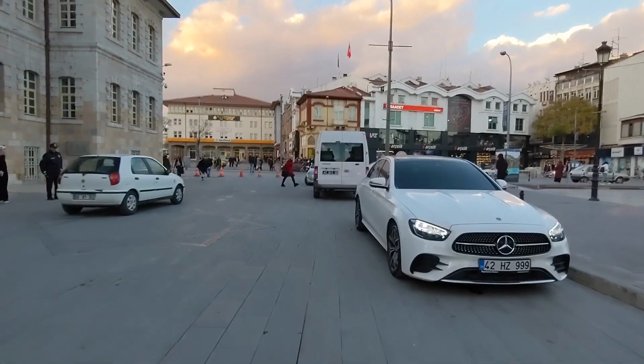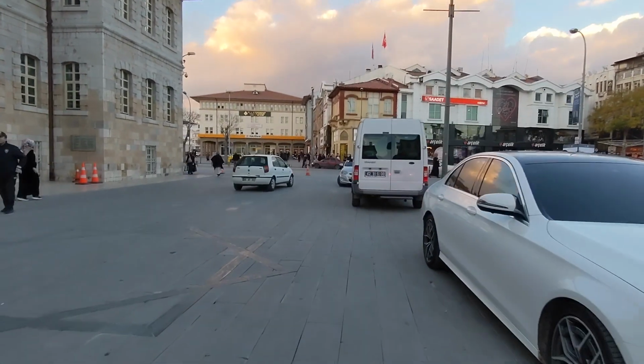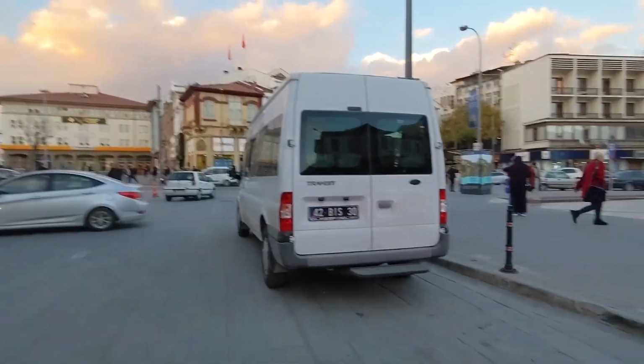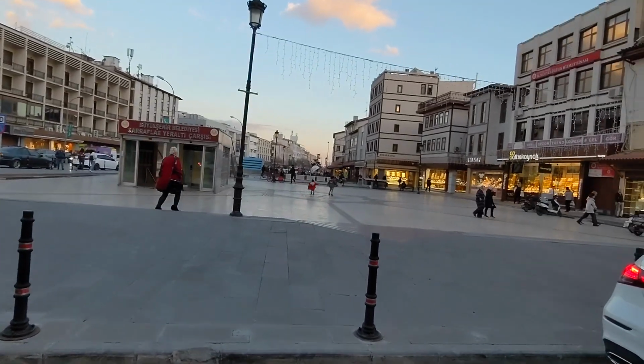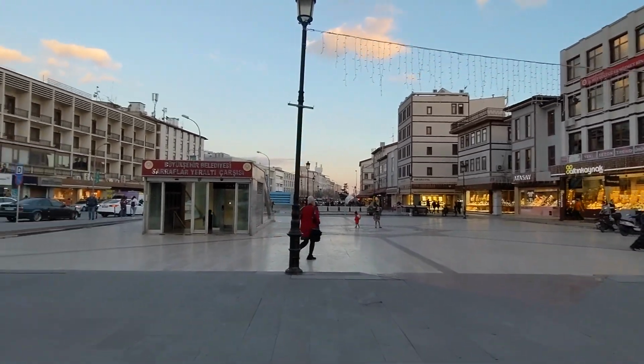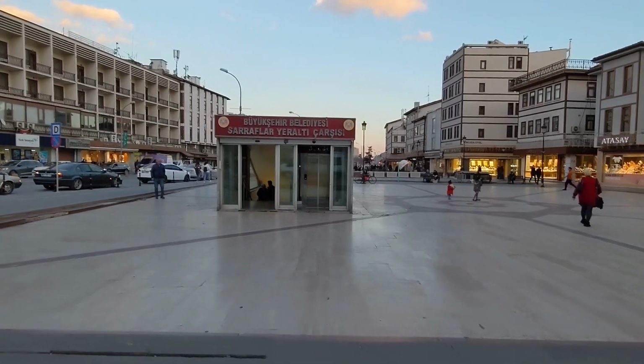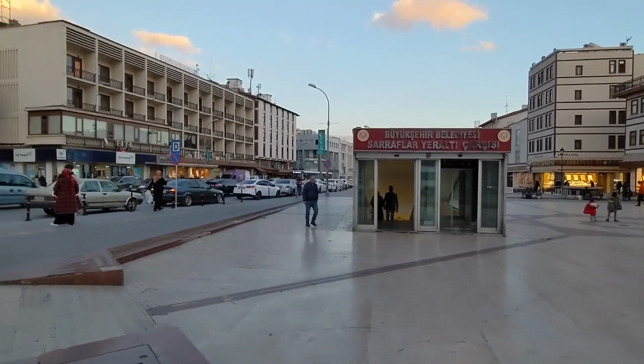The distance between the hill and the mausoleum is about 1 kilometer. No, actually we can't see it on the right. Is there a metro here? Looks like a metro station. I don't even know. Could be a metro.